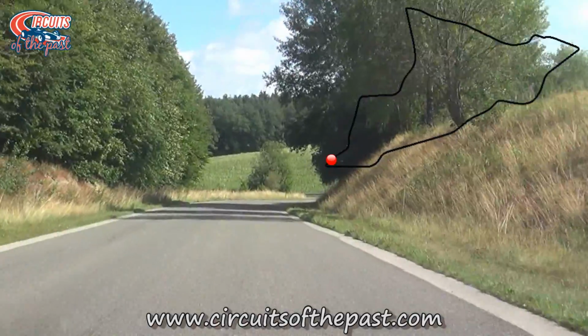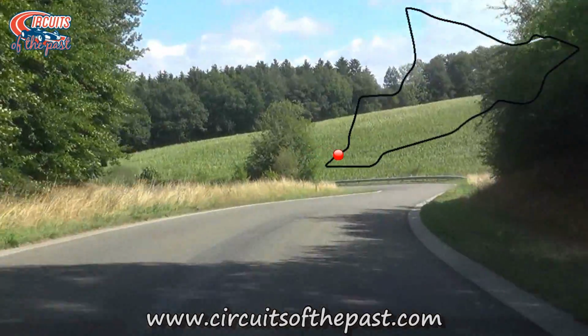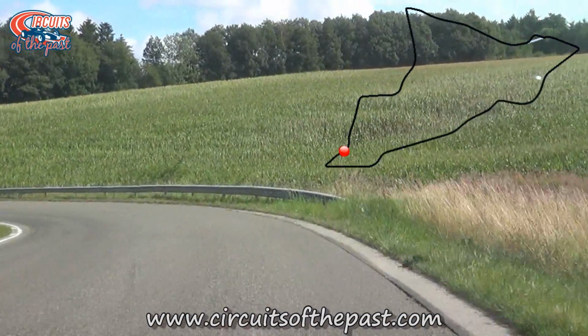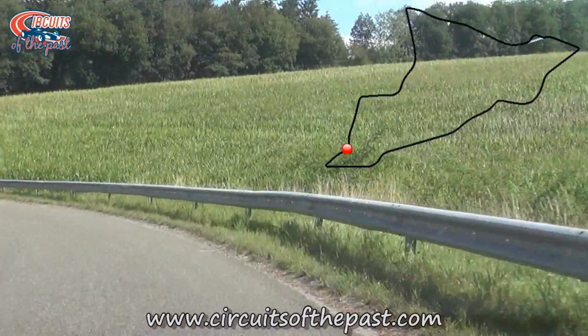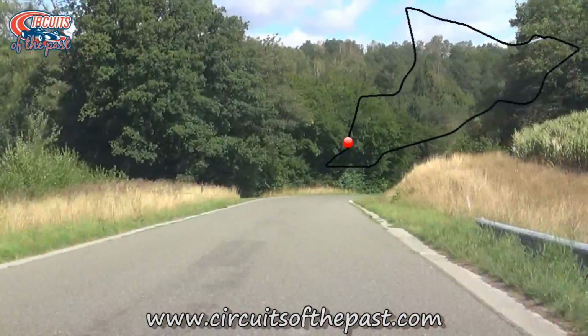There's little to no information about the old circuit to be found on the internet. As a result, Herman wasn't aware of the old layout when he filmed this lap. However, a motorsport friend from Belgium has told him about the old layout since, so Herman will have to go back again and film the old layout as well.